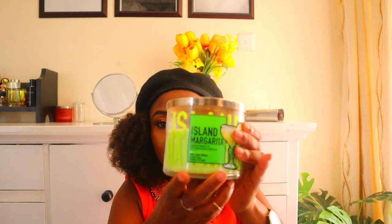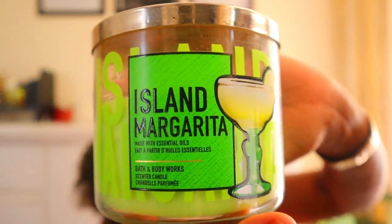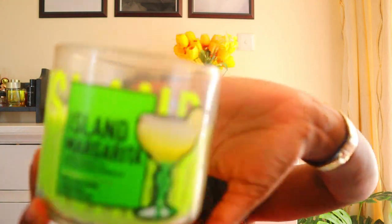The next favorite thing is this scent from Bath and Body Works. The throw is very strong. It's Island Margarita. It smells really nice, but the throw is very strong. So if you're allergic or if strong scents are not your thing, this is not for you, honey, so don't get it. But you just burn a little. You can even see that I've not used a lot. Just burn a little and the throw fills the whole room.